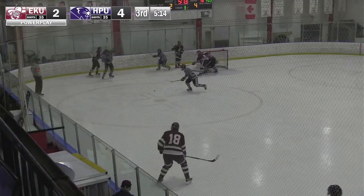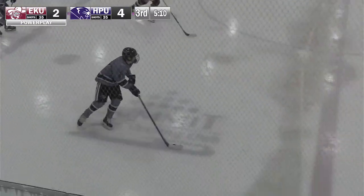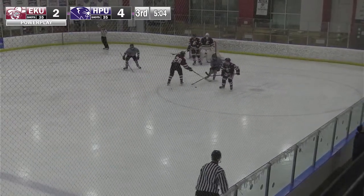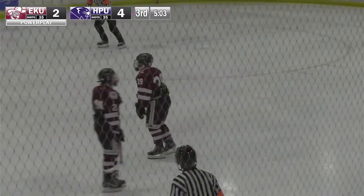Cross with it. Tries to send it up to a teammate, but it's picked up by Pyatt. Pyatt makes a move into the neutral zone. 2-on-2. Pyatt tries to dangle around. Looks like a tripping call. They're going to get it. They got the tripping call there. And all of a sudden, that 5-minute major is gone.